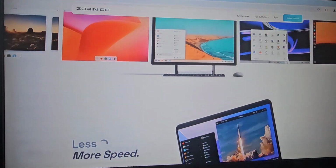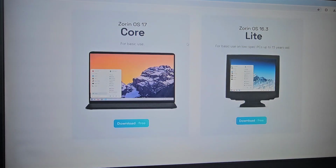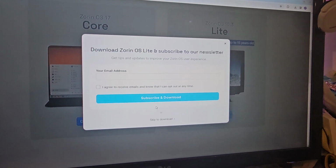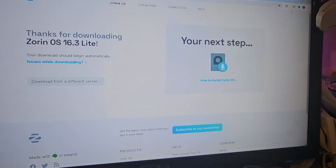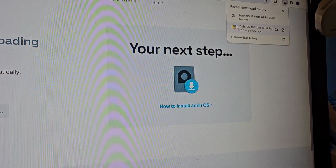Now, what we'll do is we'll have a look at installing it. So, there's a button here that you have to go and hit, download Zorin OS. Well, we've gone for the Lite version because, as we said just before the intro, it's for basic use on low spec PCs that are up to 15 years old. Well, I've already downloaded it. It's up there, but if you were to click download, then you can just do that. There's the whole skip to download thing there. If we press it again, it's just going to restart the download. So I'll just cancel that. I've already got it there. Let me zoom in. It's already there, look.